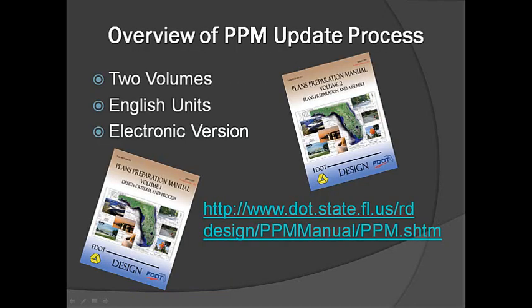As many of you know, the Plans Preparation Manual, also known as the PPM, consists of 2 volumes. Volume 1 contains design criteria and procedures for the FDOT, and Volume 2 covers plans preparation and assembly of contract plans. Both volumes are in English units, and you can find PDF files with bookmarks for each chapter of Volume 1 and Volume 2 at the website shown on this slide. We not only provide the most recently updated PPM, but we also have archived manuals that date back to the 1960s.